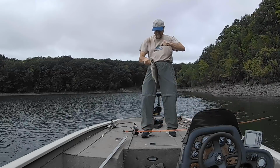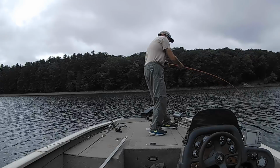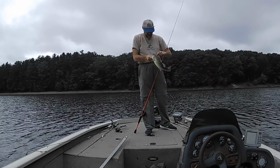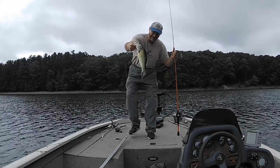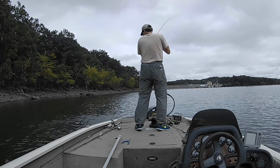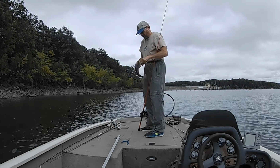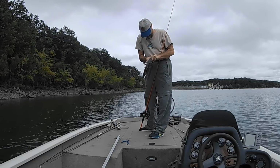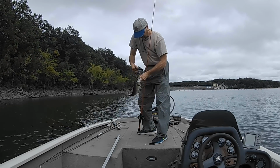And this is going to be a good day, folks. First cast with the beaver. Another largemouth. I'll take these all day long. They're not giants, but they're fun to catch. I'm getting all of it too. They want it. They're getting all of it.